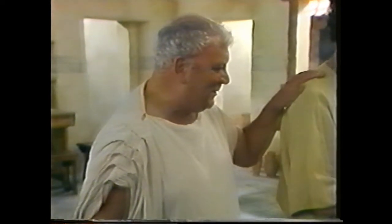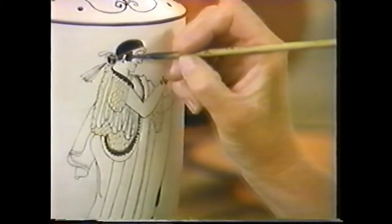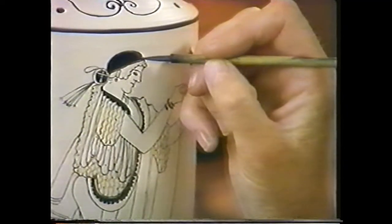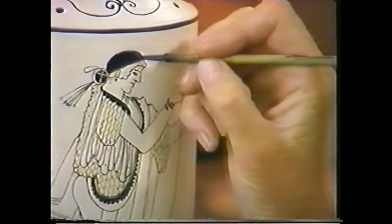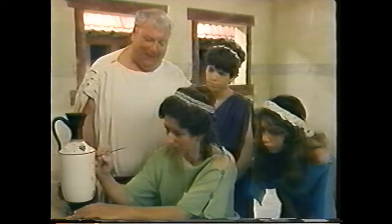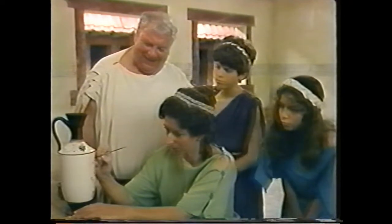Fascinating, isn't it? He's a real artist, Thrasius, the best potter in Athens. And Xanthia's the best painter. Is that true? Well, it's what I tell the customers, so it must be true. Now, look at that brushwork. You won't find many men painters with a touch like that.